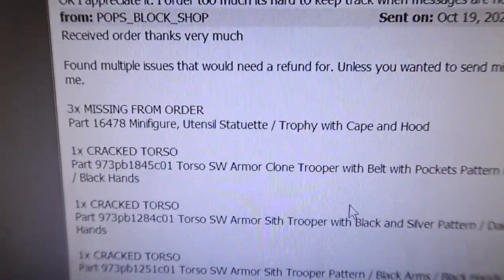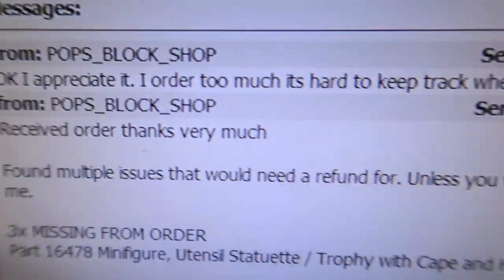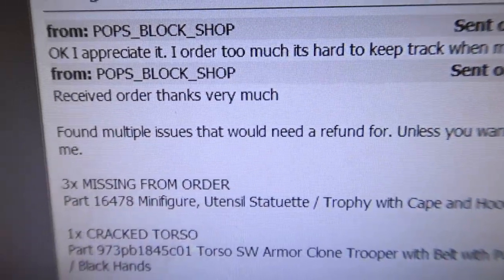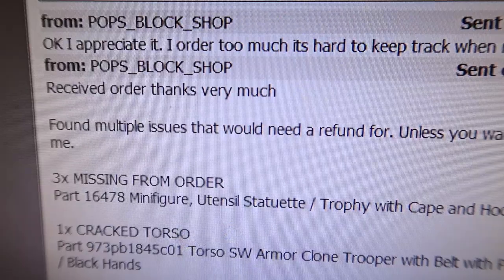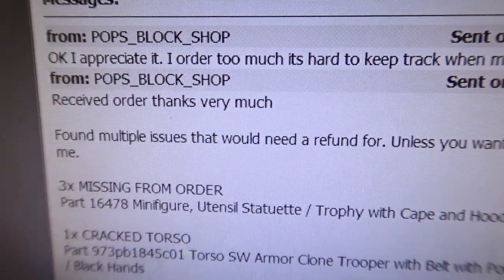So they sent me a message back already, and it said, I already refunded you for the missing stuff, I'll refund you for the damaged stuff. I don't see that here. If you're a seller, it's easy when you get a message on Bricklink, you can just respond right from that email, and it goes to their email. It does not go through Bricklink.